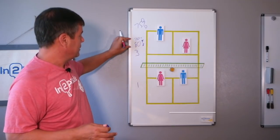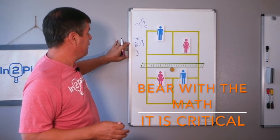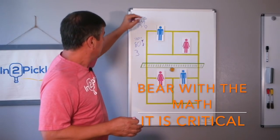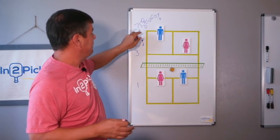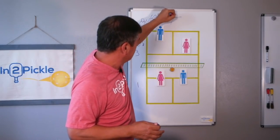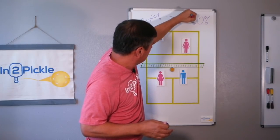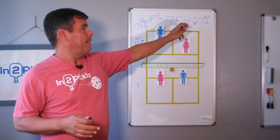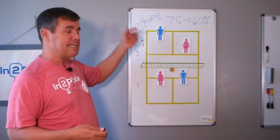If that's happening, then these percentages change. So instead of being a 70, 80% favorite, let's say this team now becomes a 60% favorite, right? So you go from 75 down to 60%. There you go. 75 to 60%, you're giving up 15%, a 15% edge in a match.